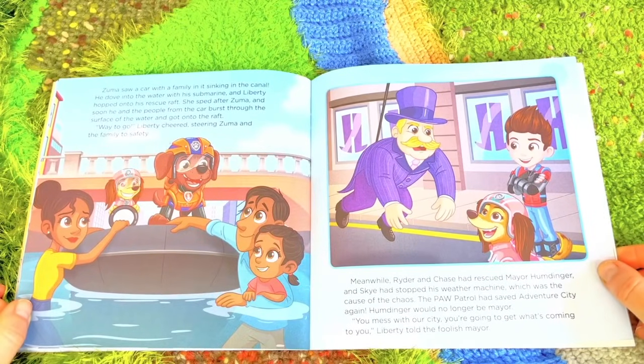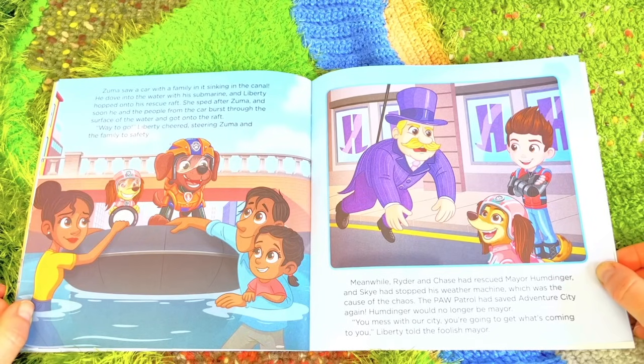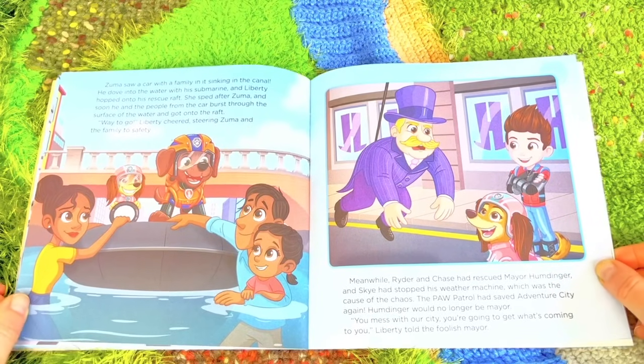Zuma saw a car with a family in it sinking in the canal. He dove into the water with his submarine, and Liberty hopped onto his rescue raft. She sped after Zuma, and soon he and the people from the car burst through the surface of the water and got onto the raft. "Way to go!" Liberty cheered, steering Zuma and the family to safety.